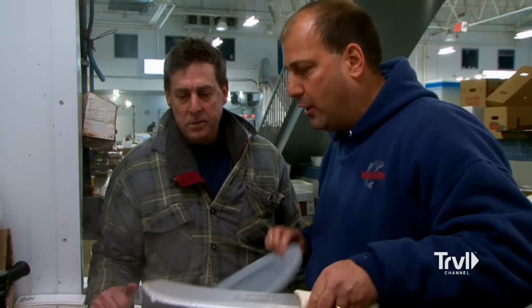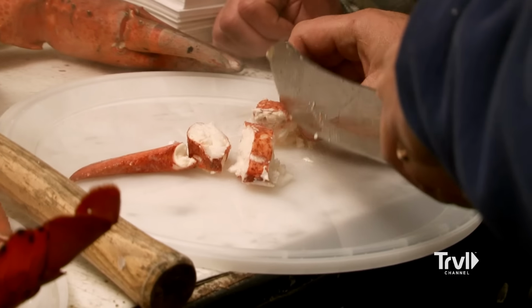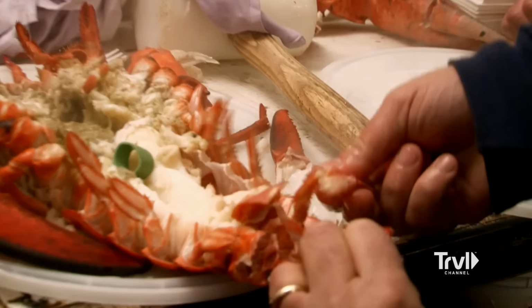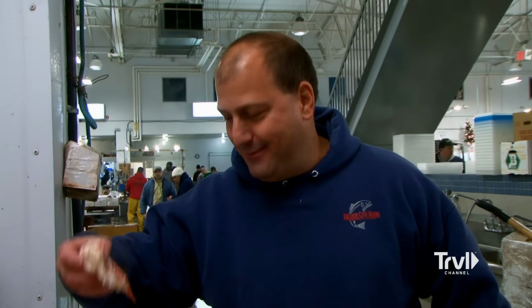Everybody has their favorite part. Some people like the tip of the claw. Some people like the inside of the claw. You have all the green stuff, the liver and the tamale. My favorite part, that little nugget of meat right there, is my personal favorite piece of the entire lobster. Tony, eat your heart out.